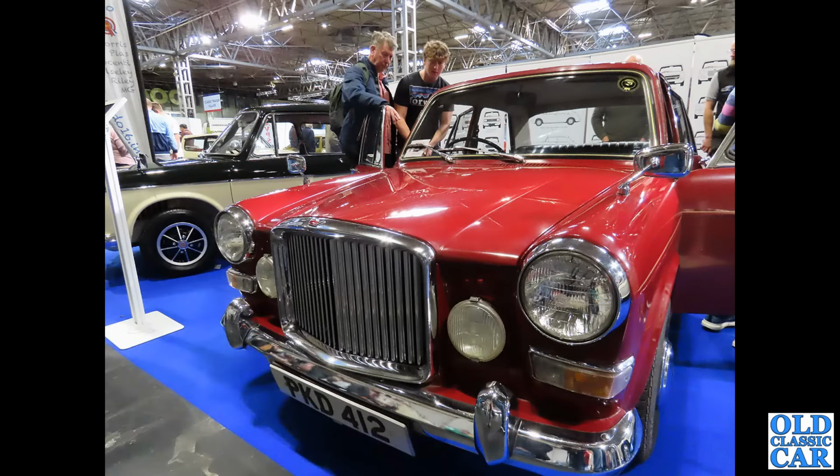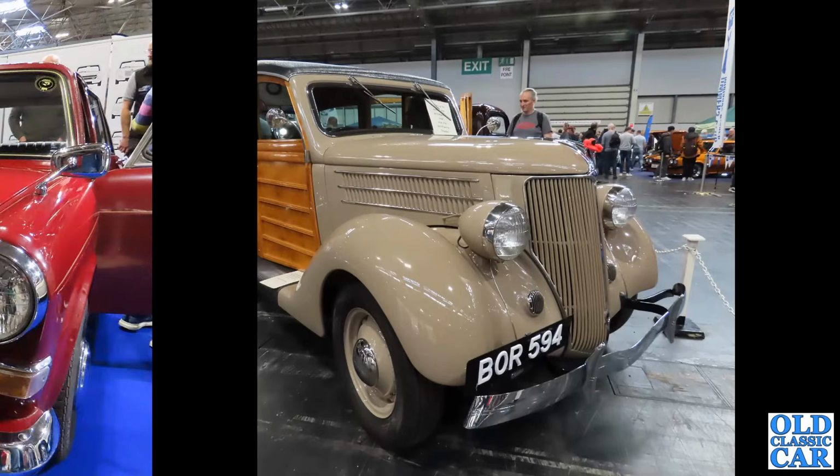Back to ADO16s, the good old 1100s and derivatives of. This is the Vanden Plas 1300, PKD412. That's not its original registration number. These were available as manual or autos. The autos were single carb and the manual cars were twin carburettors, so they probably went quite well indeed.